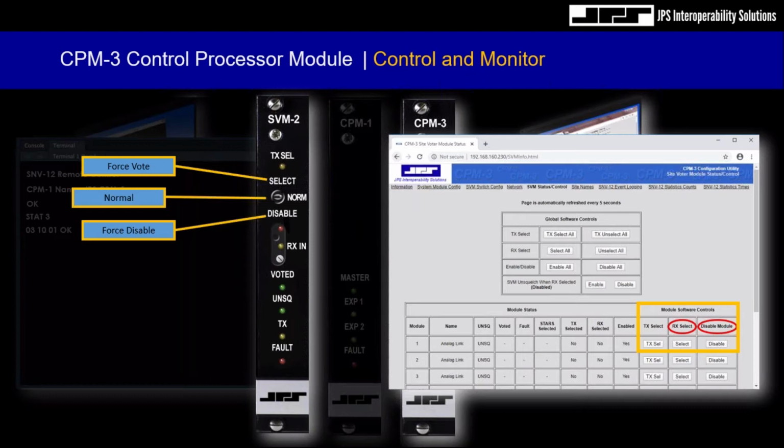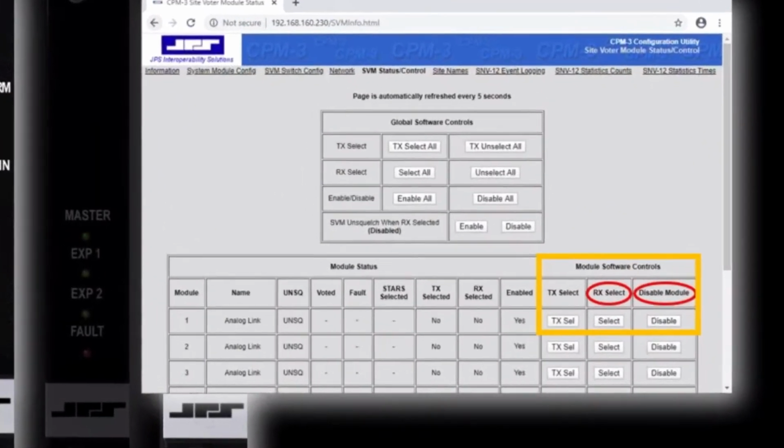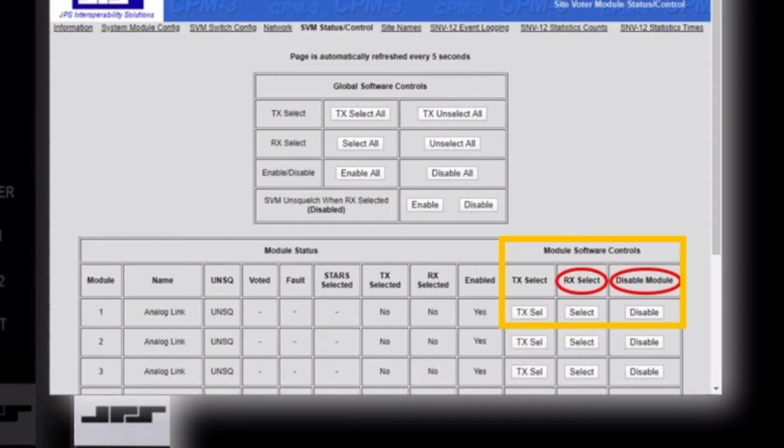The 3-site SVM3 module has similar switches. And as you can see in the CPM-3 web browser console at the right, there are buttons that allow these functions to be instated from anywhere on the network. And later we'll see how we can use these buttons to help us troubleshoot the voter remotely.